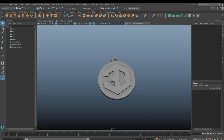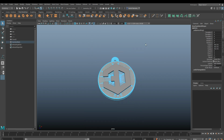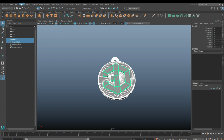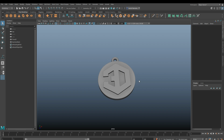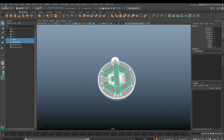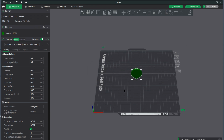I'm going to run another UV on this, and I'll select everything, modify, freeze transformations, edit, delete by type, history, and I'm going to export this out once again. Export selection. Now, when we bring it into Bamboo Studio, it's going to treat it as a real object.